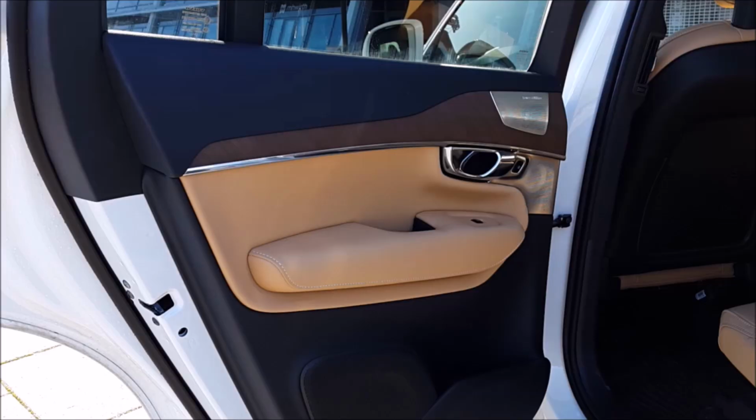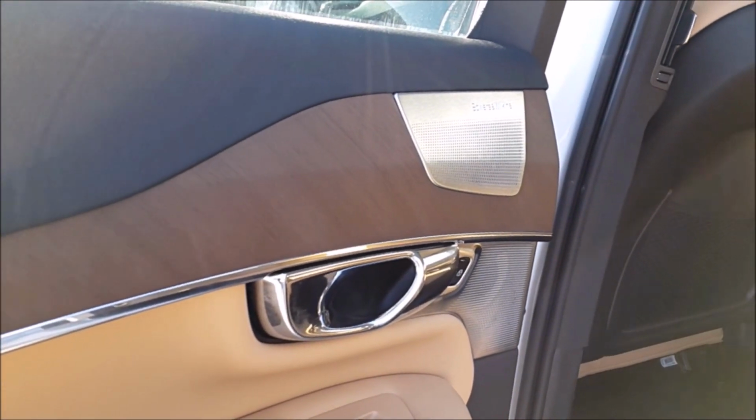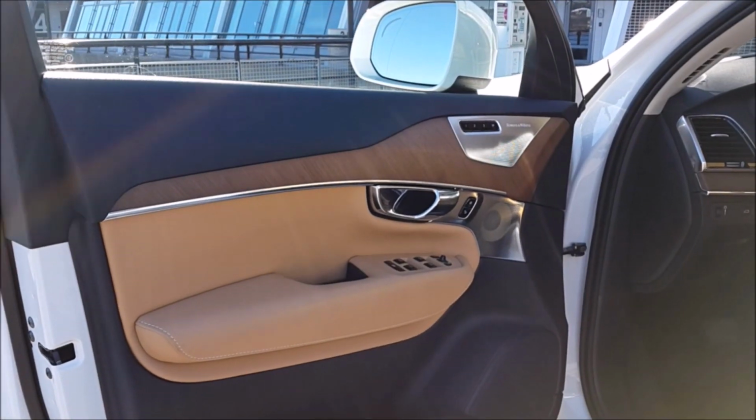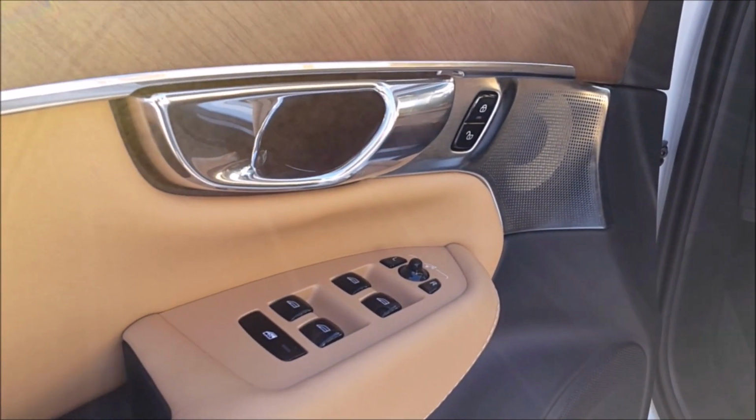But to sum up, the Bowers & Wilkins is a $2,500, $3,000 option, maybe even more depending on which market you buy this car in, and it is, in my opinion, worth every penny. It is the best sound system south of 6 or 7 grand, no doubt. Nothing can touch this sound system below that money. So if you're even considering it, you can afford the upgrade and you like audio, go for it. No doubt in my mind, you have to go for it.